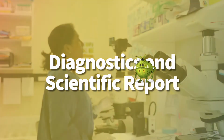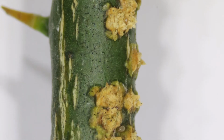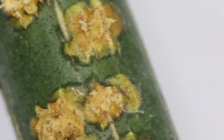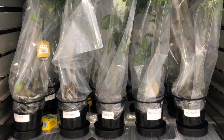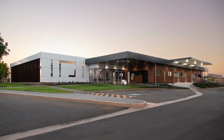The scientific staff have continued their routine testing and analysis throughout the program. In addition to their diagnostic work, there have also been 2 inoculation experiments conducted, one at the Elizabeth Macarthur Agricultural Institute in New South Wales and one at the Berrimah precinct in the NT. These experiments will assist in establishing the absence of citrus canker in the NT and will inform and assist with future management of citrus canker.